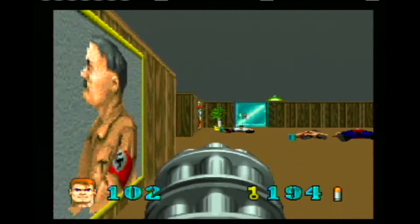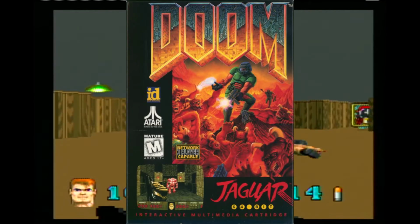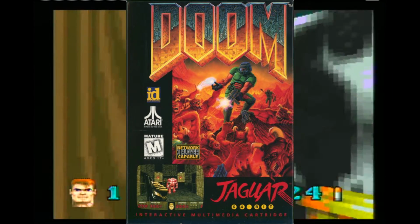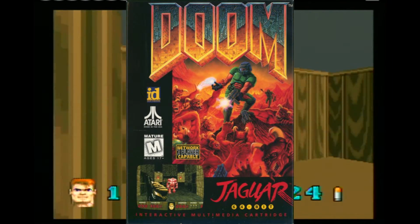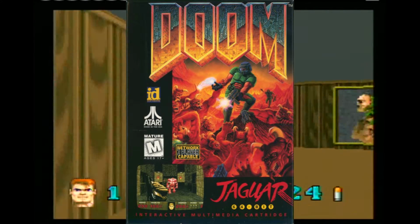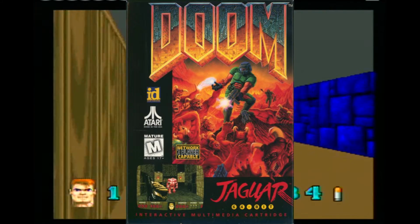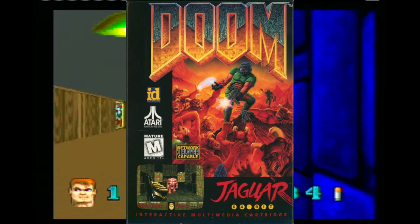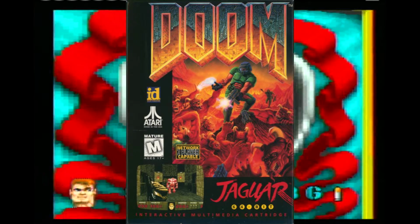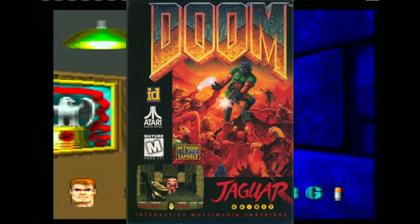And Jaguar also has its own port of Doom. That one I currently don't own on the Jaguar, but I know for a fact that it was one of the best console ports of Doom. The only downside of that port of Doom is the lack of music. It would be nice if they had an option, because a lot of people like the music in the game, and some people just want to play the game with the music off to make it scarier that way.